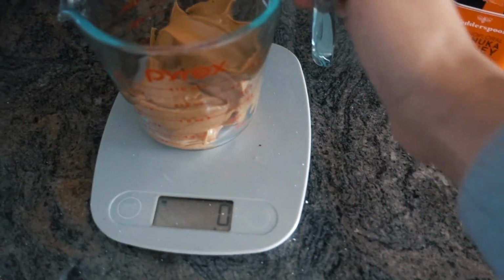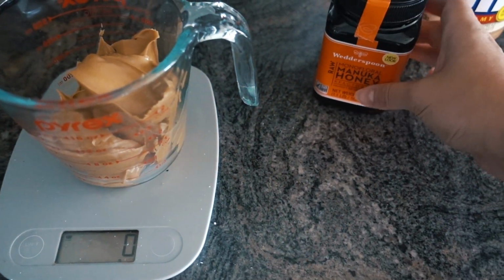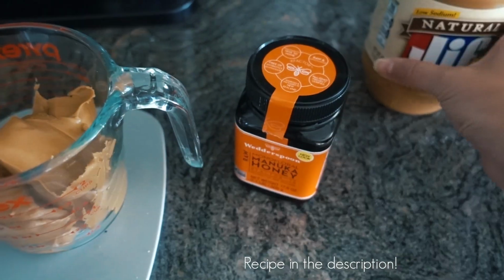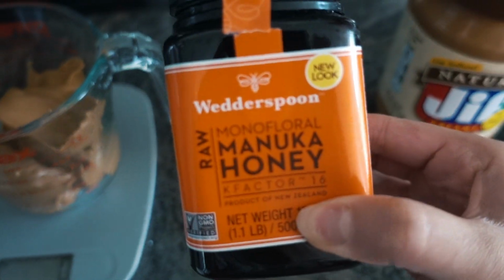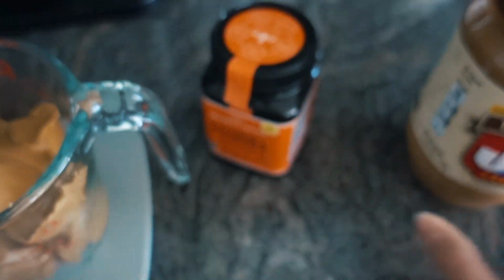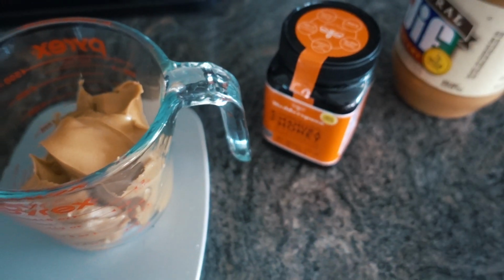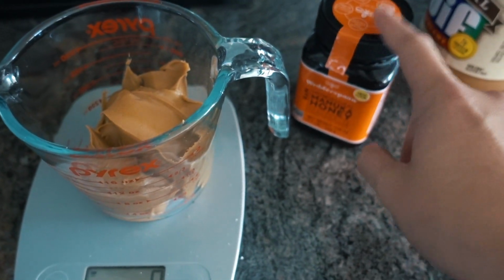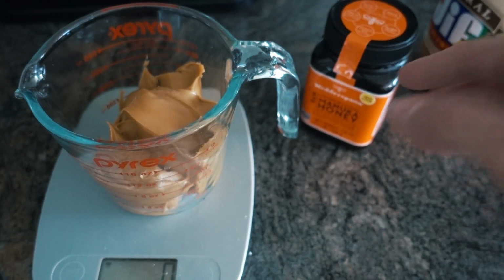I have about 300 grams of peanut butter. It's more than a cup. And then we're gonna do about a half cup to 3/4 of a cup of raw honey, which makes a huge difference. You guys know I work for Wetherspoon, so I'm a huge fan of their product. It's amazing quality. And then we've got the Jif natural peanut butter. Going to microwave this. I'm not gonna microwave the honey because that defeats the purpose of it being raw. So we'll do that, let it cool a little bit, and then add the honey.